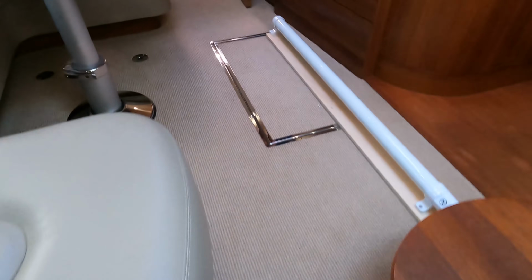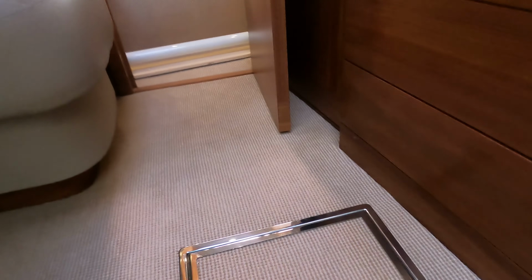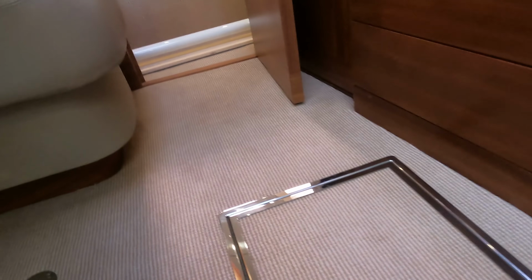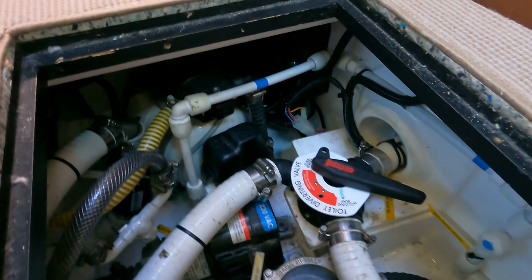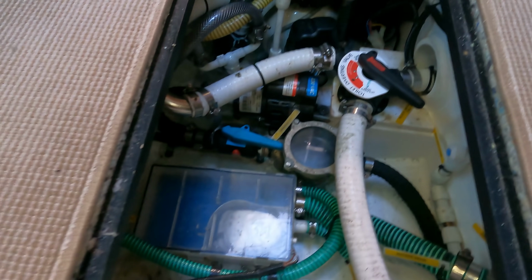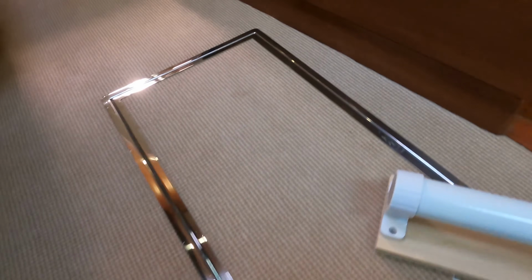Coming back through here, so just looking at that carpet, nothing overly concerning. Just move the heaters that have been put in for the winter to show you underneath the floors. So we've got a holding tank as standard, which has got that diverter system in there, aircon chillers sat underneath the seat, so we've got intakes and outlets for seacocks, macerator pump for the black water tank. Again with these nice little stainless steel inlaid floor hatches, so very easy to lift those up.